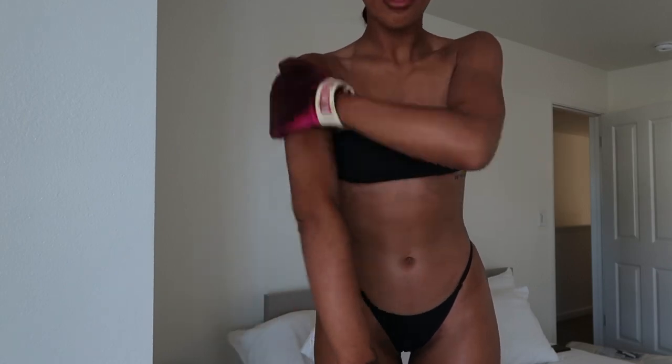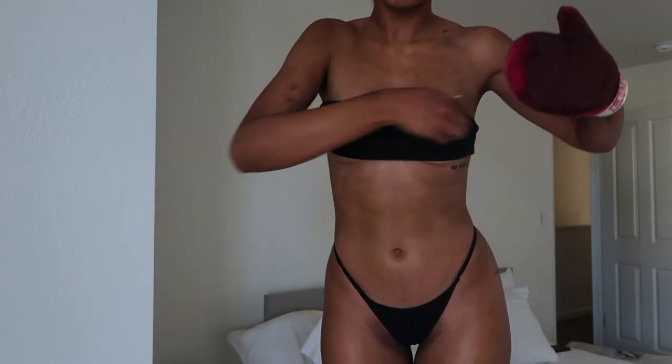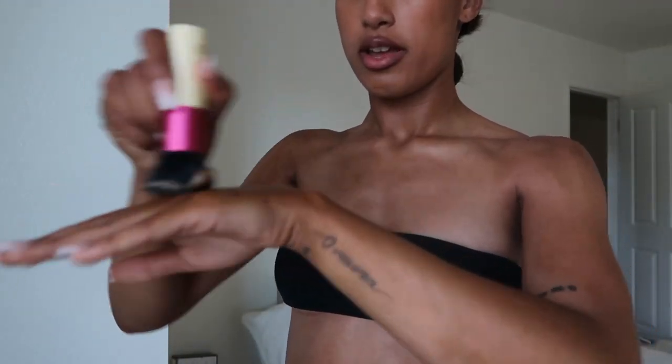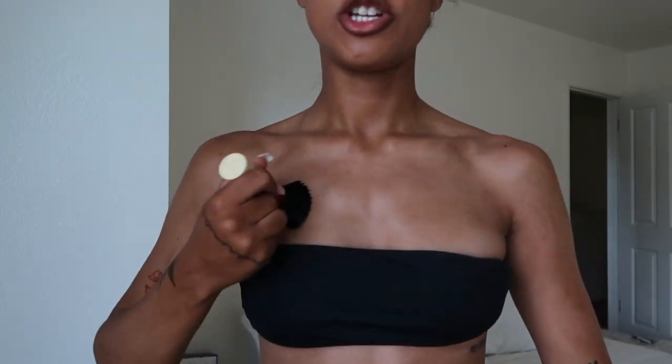As you can already tell, I'm already like a couple shades darker. I really look like I already went into the sun. Whoa. All right, so I pretty much have all of my body done. I'm just going to take this kabuki brush and take a little pump on it. This is what I'm going to do just for my hands, to make sure that they are all coated, and also to make sure my arms are blended out, and my chest.